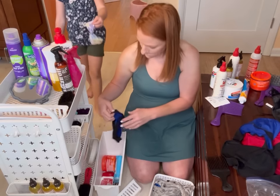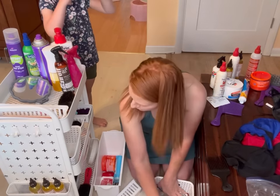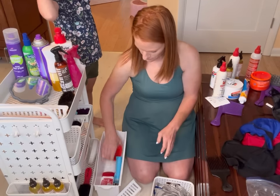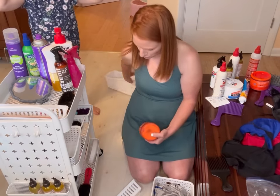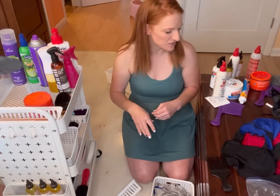Mom. Is this a hair thing? Yes, that is a headband. I want to wear it. Okay. I can find it. Where? I'm going to look in the mirror. Okay, that looks super cute on you.